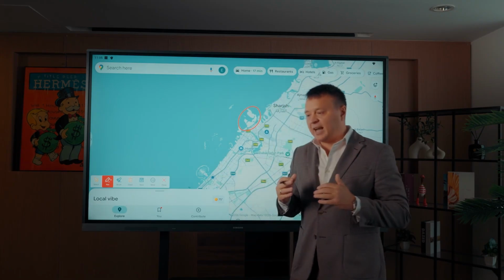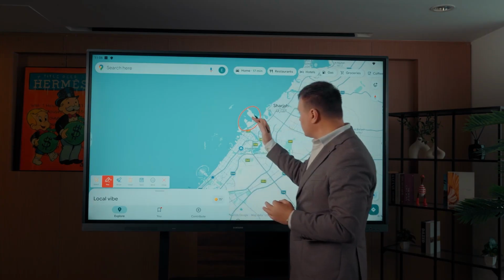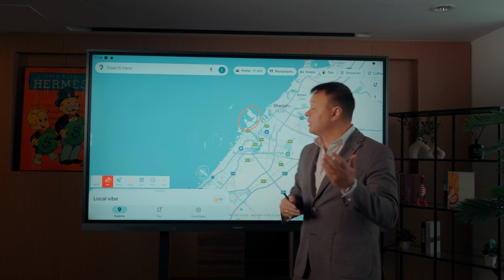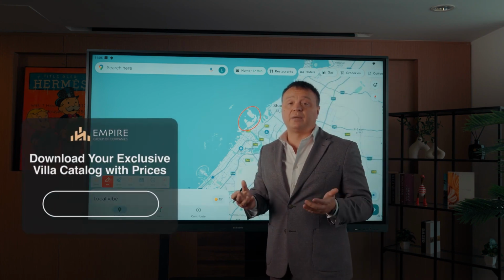So basically the island will be finished all at once. You won't have constant construction. It'll be built up and you can live and work there peacefully. Rent it out, earn, and enjoy life on the first shoreline. There are 22 kilometers of pristine water and a blue flag beach.